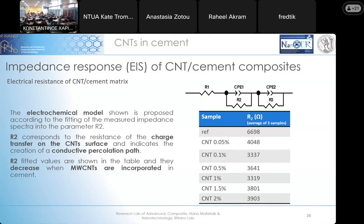In the next slide, you can see the electrochemical model that is proposed according to the fitting of the measured impedance spectra into the parameter R2. The parameter R2 corresponds to the resistance of the charge transfer on the CNT's surface, and the fact that the R2 values decrease when CNTs are incorporated in the cementitious matrix in comparison to the reference specimen is indicative of the creation of a conductive percolation path. So it is indicative of the self-sensing properties that are induced in the cementitious composite.